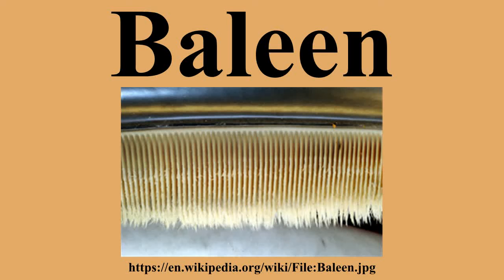Baleen is a filter feeder system inside the mouths of baleen whales. The baleen system works when a whale opens its mouth underwater and takes in water. The whale then pushes the water out, and animals such as krill are filtered by the baleen and remain as a food source for the whale.